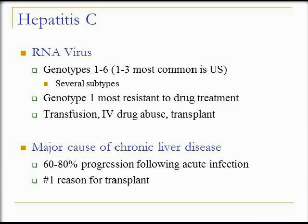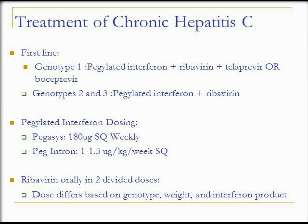Okay, as far as hepatitis C goes, this is such a hot topic nowadays because, as you guys know, now there's recommendations to start screening people of the baby boomer generation, right, for hepatitis C. And so we're going to run into a lot more patients with chronic hepatitis C infection. In the United States, genotypes 1 through 3 are the most common. Genotype 1 is the most difficult to treat. Genotypes 2 and 3 are a lot easier to treat than genotype 1. As you can see here, it's the major cause of liver disease in the United States now. One of the main reasons people get transplants nowadays is chronic hep C.